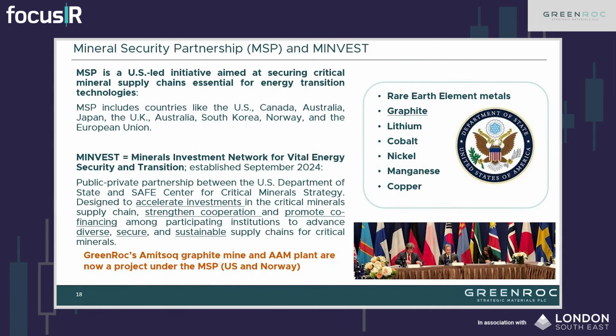There's another initiative also led by the US. This is the Mineral Security Partnership. It is the US, the European Union, and 13 other countries, including Canada, Australia, Japan, the UK, Norway, and so forth. They're concerned with the sourcing of strategic raw materials or critical raw materials for the energy transition. And again, graphite has a prominent place there.